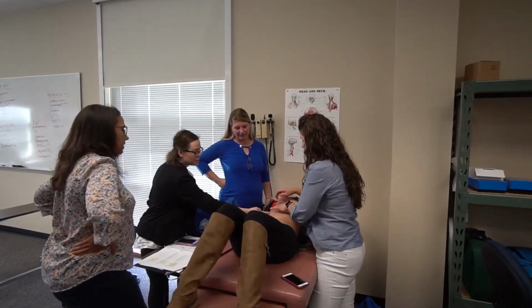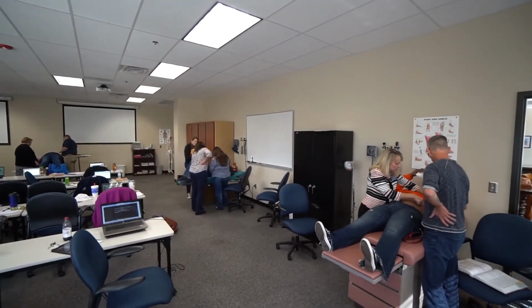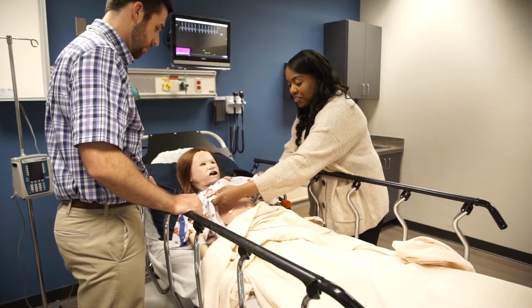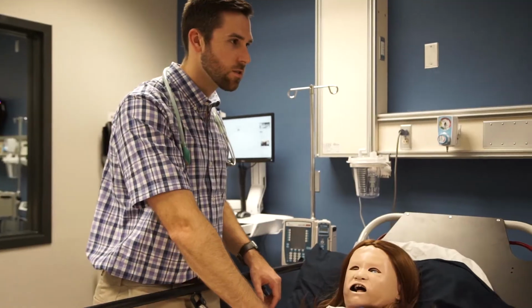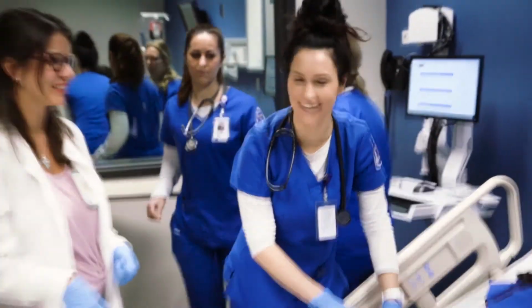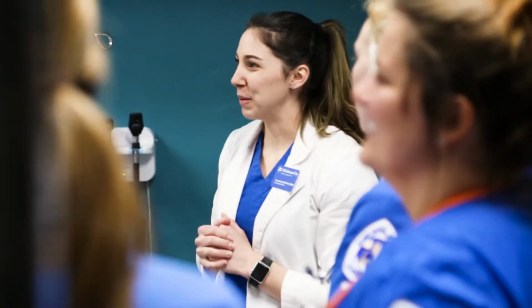We utilize technology in the classroom as part of our teaching approach. We utilize computers so that we use a lot of digital technology. We have digitalized exams. We also have the opportunity to participate in the utilization of our simulation lab. And so we are able to practice our nursing skills with that technology in a safe environment.